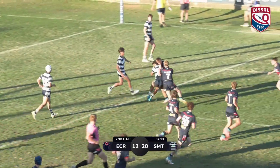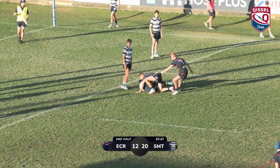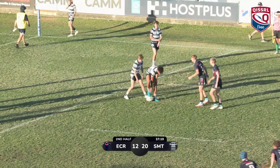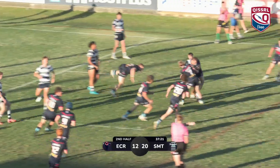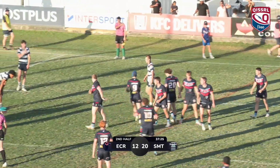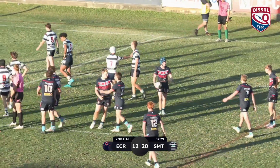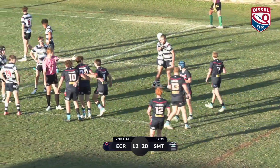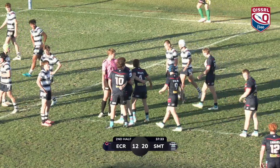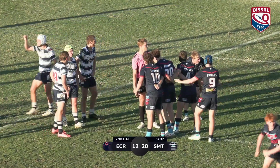So try scorer, Damu. Across the 10. Desperately would love an intercept. There we go, and that's going to be a forward pass. Again, come to the scrum, 2.5 to go, 20 points to 12. Now, Emmaus must score, and probably pretty early in the tackle count.